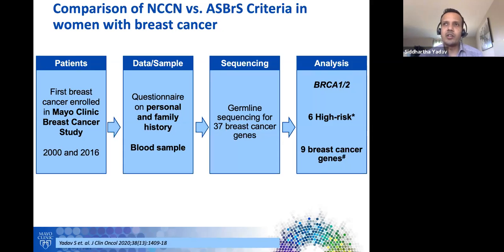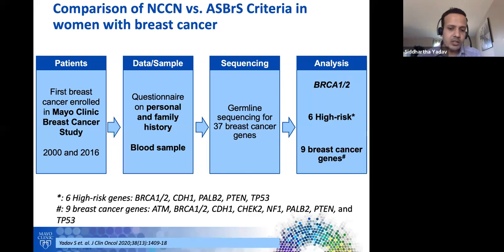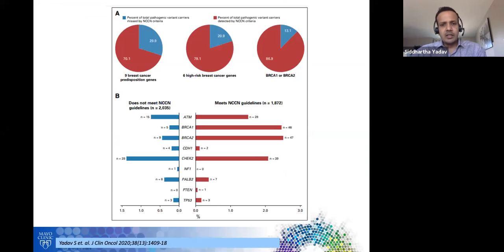We said, okay, what is the percent of women who have a BRCA1 or 2 mutation? Then we looked at 6 high-risk genes, which would be BRCA1, 2, CDH1, PALB2, PTEN, and TP53, plus 3 other genes which we know are associated with breast cancer, such as CHEK2, ATM, and NF1. So we looked at those genes as well, and we asked, what is the percent of women who carry a germline mutation in these genes? This is the data that came out of that.